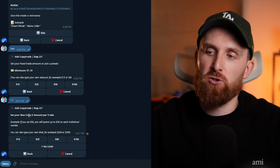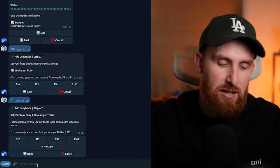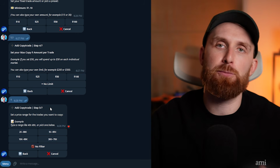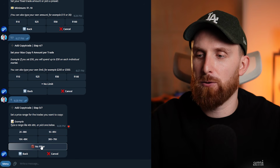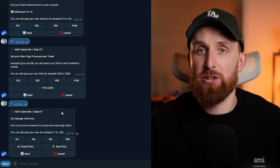Next up, set up your max copy amount per trade. So right here, you can set up how much max you want to copy the trade. Again, I'm just going for different numbers because I don't have much money in this account. Next up, you can actually add a filter and add a price range at which you want to copy. So if you want to copy 1-to-1, let's do no filter and slippage tolerance.